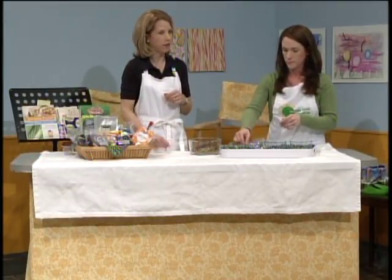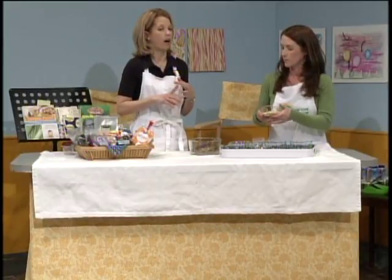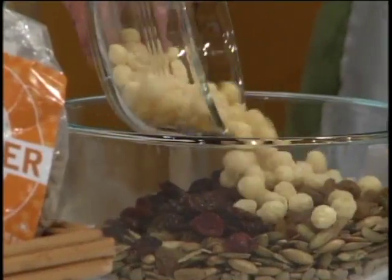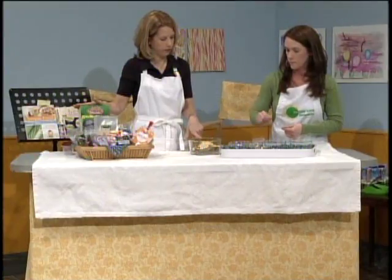And then there are two extras you can add in, which is cereal, some sort of healthy cereal, like Kashi brand cereal. You know, there's the Bumpers. And these are actually Gorilla Munch. So that's a half a cup of cereal.